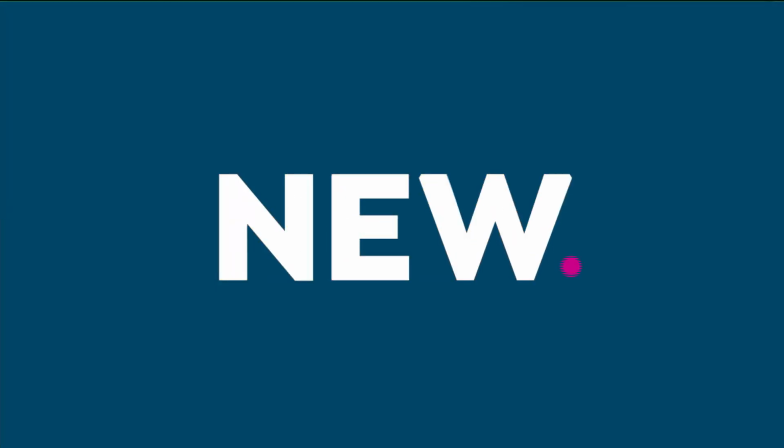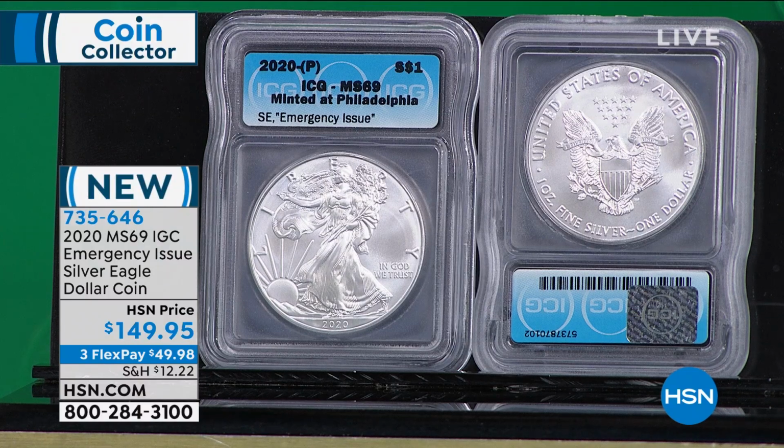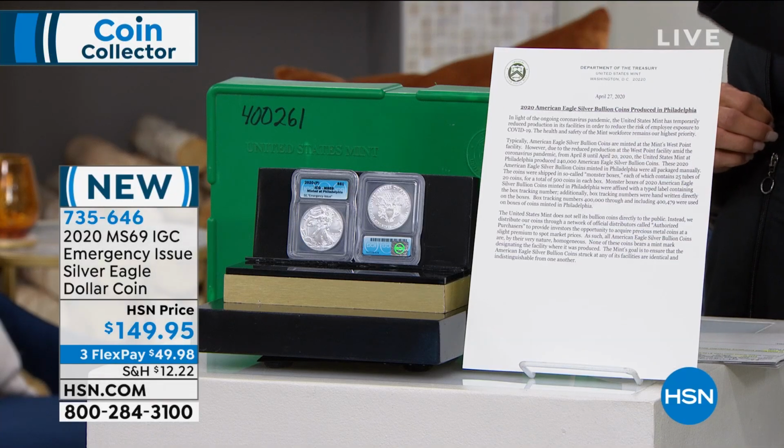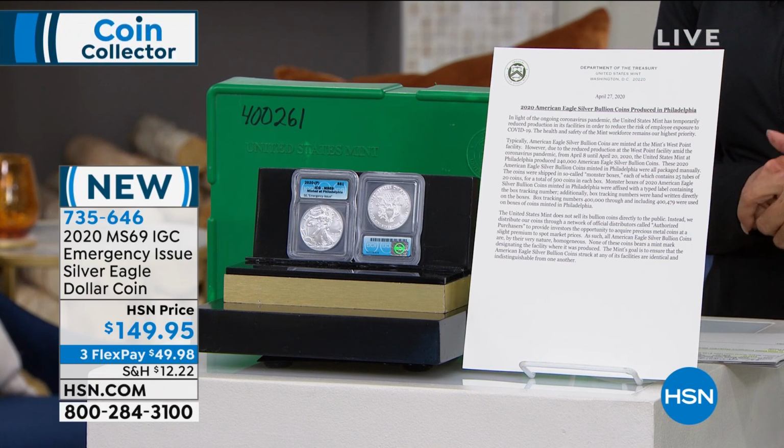Well, because of that, and then you add a whole lot of craziness because of COVID, it's resulted in this emergency issue. And I think this is one of the most fascinating stories. And I love, love, love, and you guys will also receive this piece of paper that comes with it. So Mike, explain what an emergency issue is.